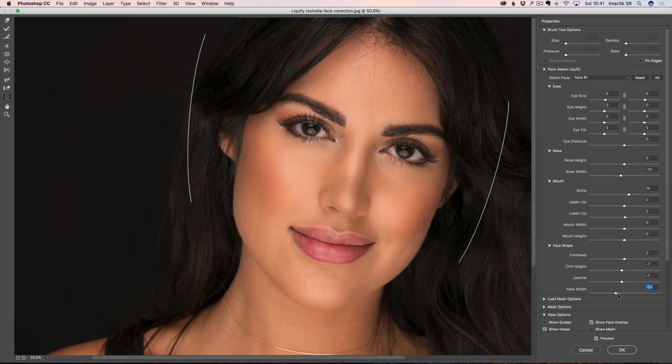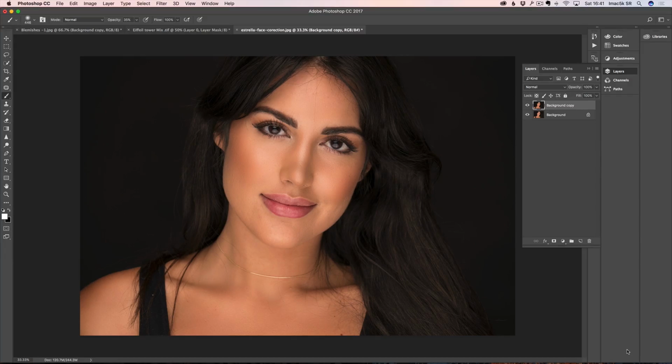And the face width, I can make her whole face smaller or bigger. So let's make it a little tiny, -3, -5, or something. And voila. You can see the before and the after. Not a huge deal, but just a few things that you can do, and it's so easy to do now. It used to take forever to do that in Photoshop, but in Photoshop CC now we have that new option. So I can show you the before and after.